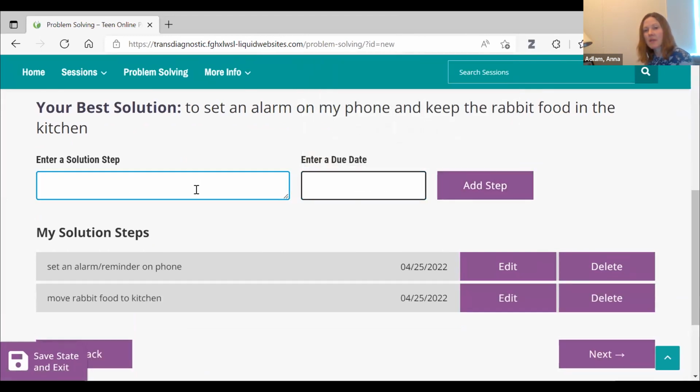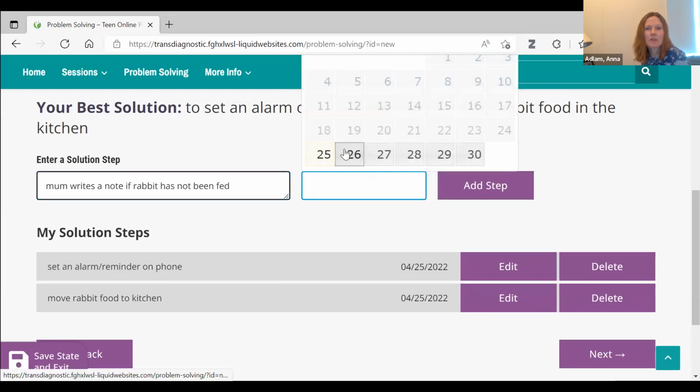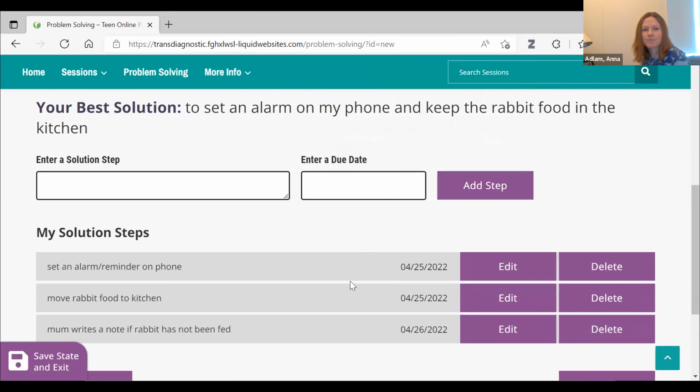And then they may then want to decide whether to put in an additional step. So for example, if none of that works, what would be the alternative? And an alternative might be that mum writes a note if rabbit has not been fed. And that could start, let's say, tomorrow. Okay.